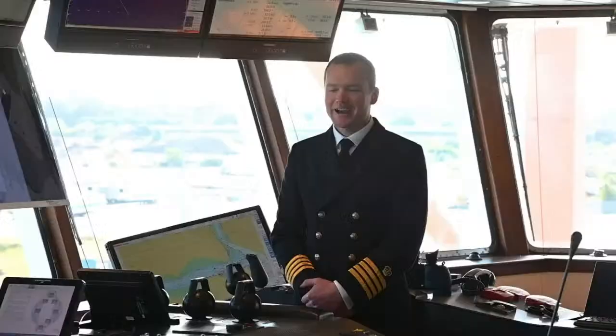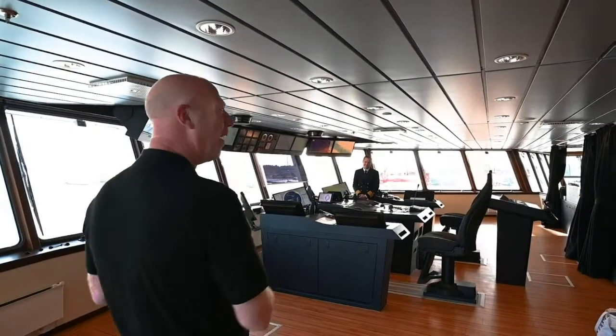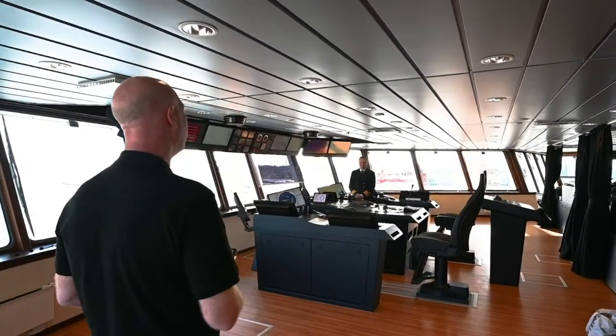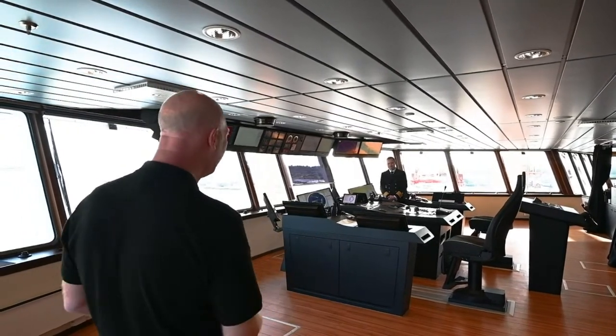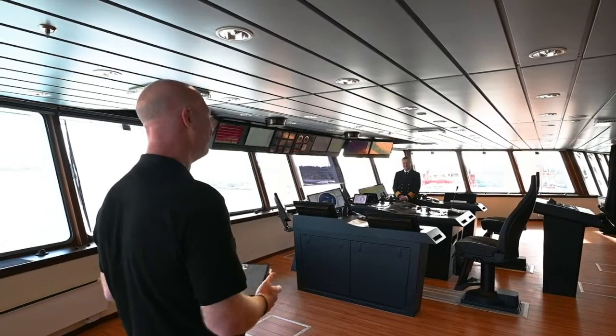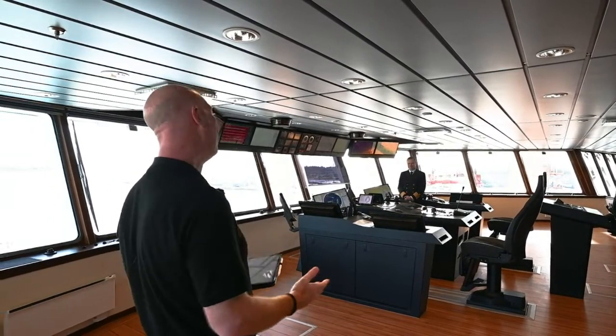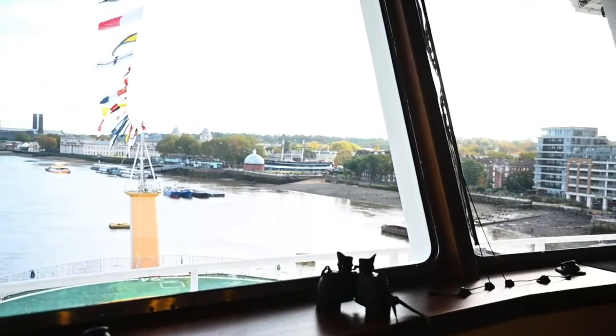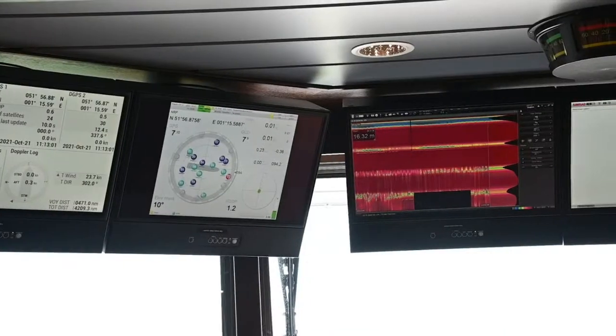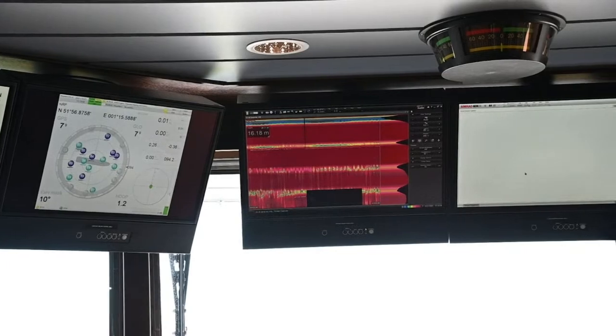Captain Will, hello. Hello, welcome to the bridge. Thank you, and what an amazing tour we've had. The ship is incredible. We've met the lovely crew. We've seen the moon pool, as you suggested. We've been down to the engine room. We've been very welcomed and very well looked after. So thank you so much. And here we are on the bridge. Wow, it's more like the Starship Enterprise. Tell us what we're looking at here today.